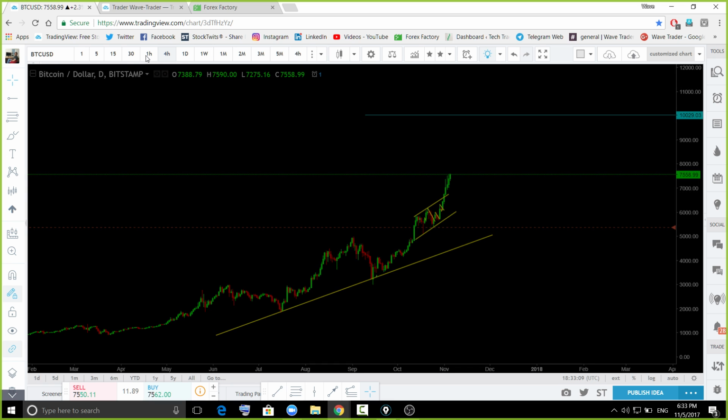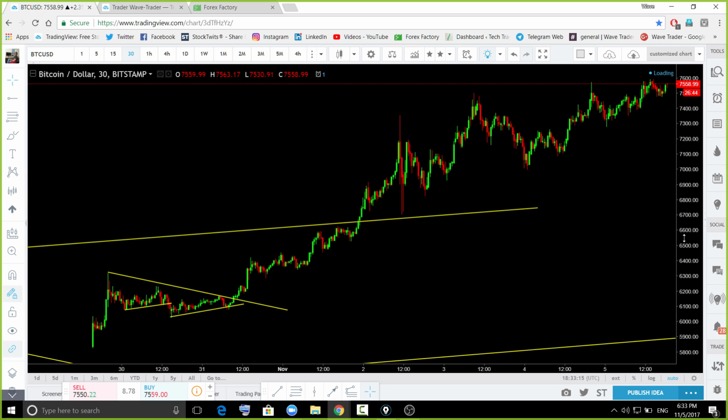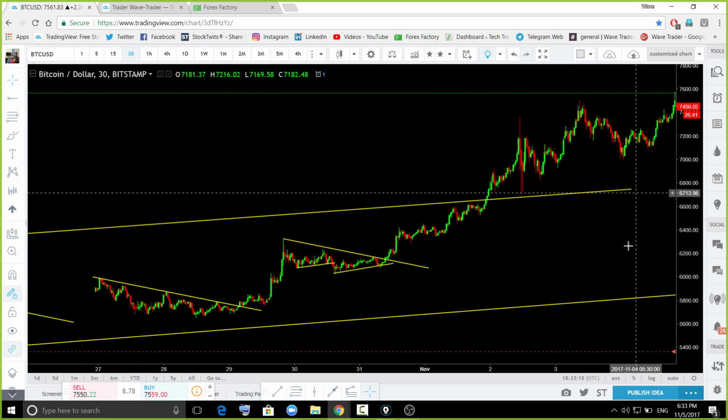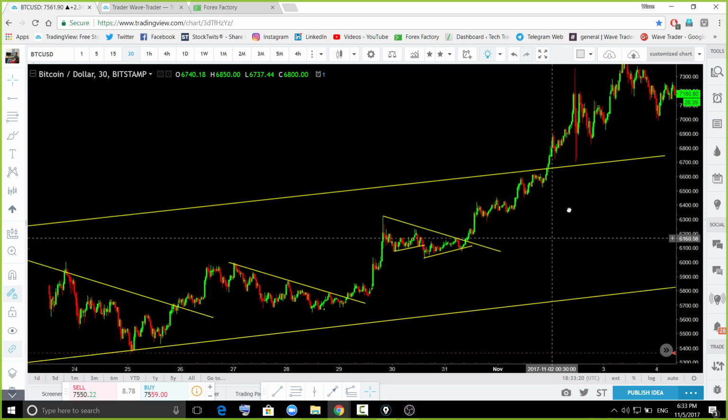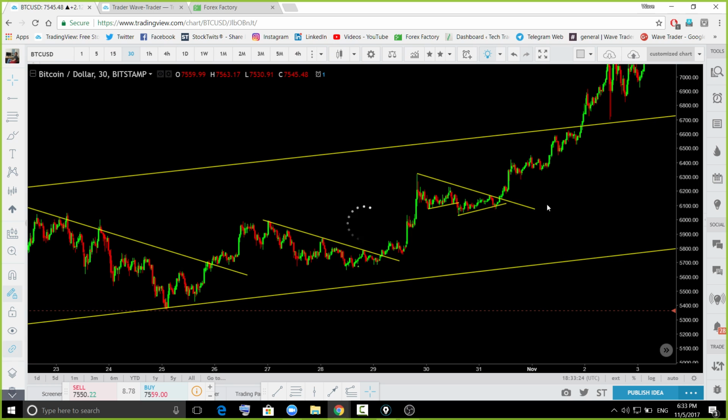If that is going to happen, let me look at the lower time frame. Wait for the price to give you a bigger continuation formation, something like 4-hour time frame, then buy. Okay, otherwise stay away. Yeah, it is very strong. It can easily reach to the 10,000.